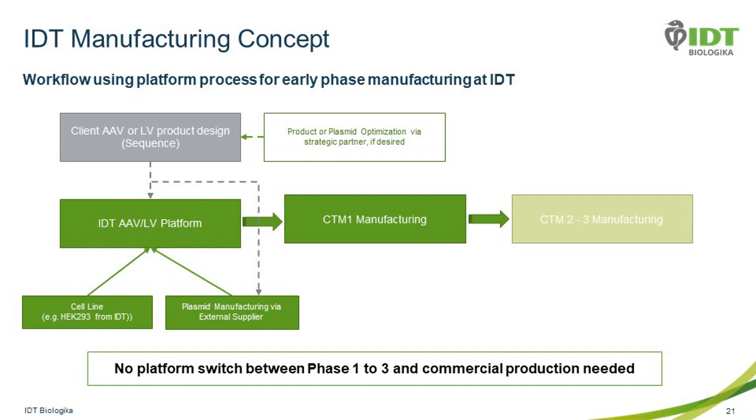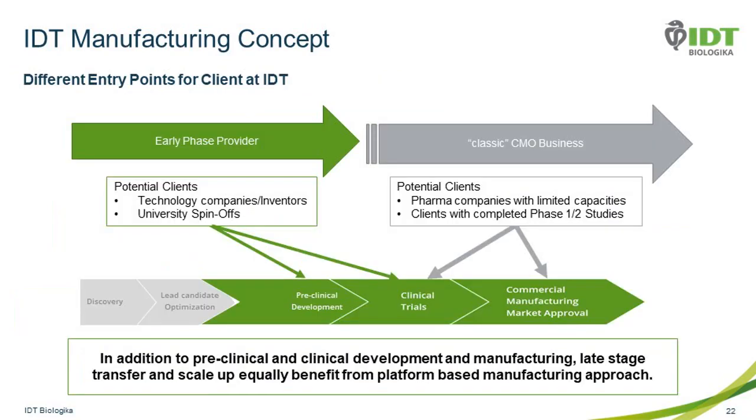After the specific process adaptation was performed and the process is transferred to the GMP site, no platform switch is necessary to produce the material for clinical phases up to commercial manufacturing. But clients with already performed early clinical stages will also benefit from our established platform processes, for example, if former used strategies are reaching their limitations in scalability, or if a more robust manufacturing approach is needed for the commercialization. This is shown on this graph here, that different entry points for these pipelines are still possible.